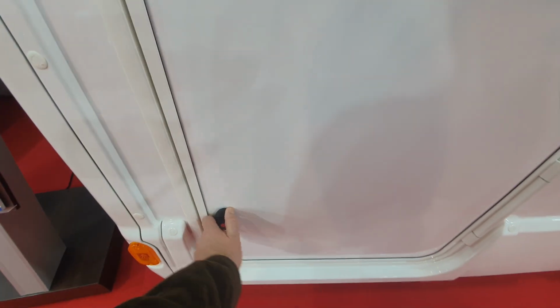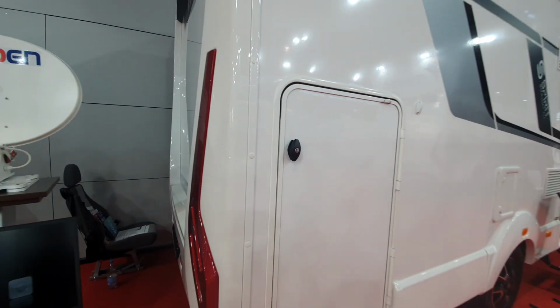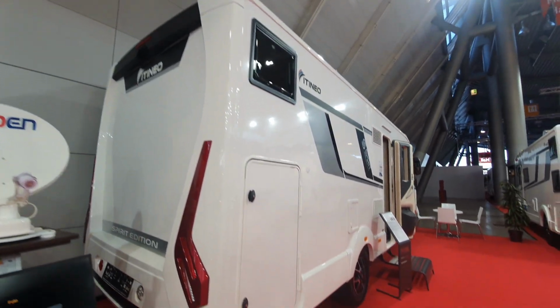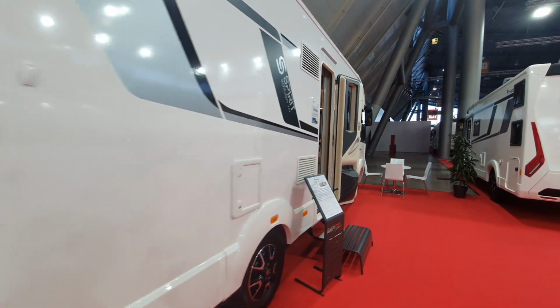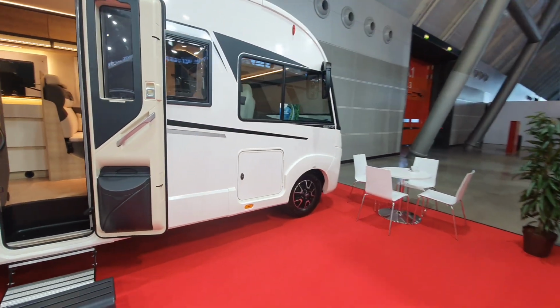I think this is locked. It is. So we're not getting in there. But never mind. It's not very big. We saw it from the inside. Negative point is obviously the price, but as it is with absolutely everything, I think.